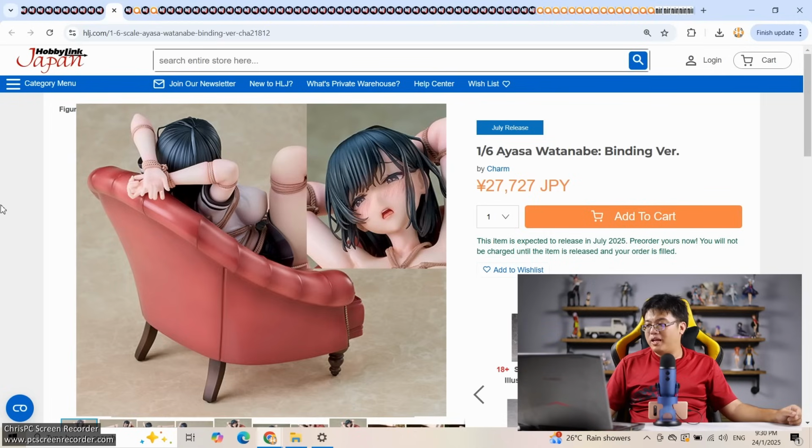Ayasa Watanabe binding version. Okay, almost 28,000 yen, worth it. Know why? Because this figure is completely customizable. Most likely you're getting almost 2 entire figures because, I mean, with all those ropes tying her up, how do you separate the parts and then remove the clothes and then put it back on? No, this has to be an entire torso for you to swap out. So this is actually great value, right?